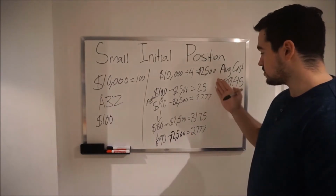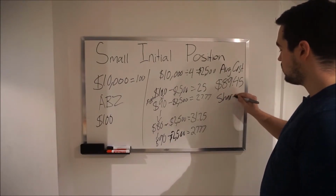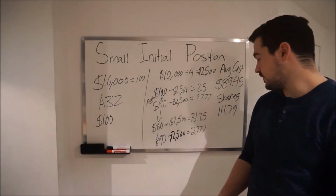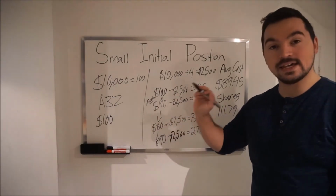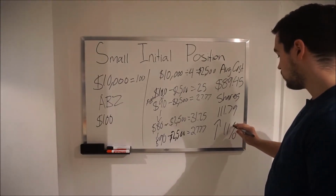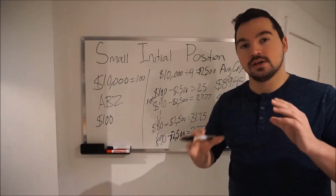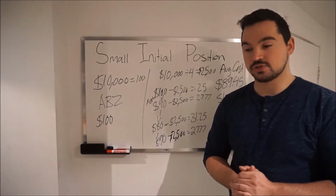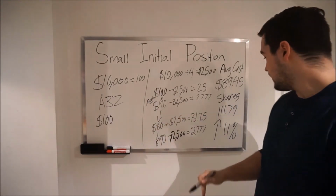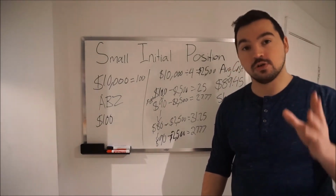How many shares do you own? Because obviously this is a bit of a cluster. Well, as of right now, the current number of shares that you have is 111.79 shares. Which means should the stock hit $100 again, you'd already be up 11%, making that worth over $1,100. Sweet. Absolutely amazing. So that is why you should do the small initial position strategy, because over here, if this went back to 100, you would only break even. Now, should this hit 100, you'd already be up 11%, which would be over $1,100.